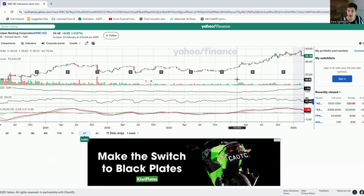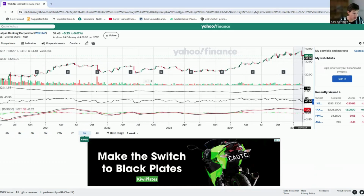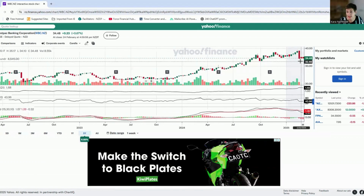I bought it somewhere around here, and I paid about $26 for that share. Having bought it at around $26, last week I actually got stopped out, and I got stopped out at $34. So you're looking just below where those two red candles are around here. You can see the dashed line. That's roughly where I got taken out of the market.